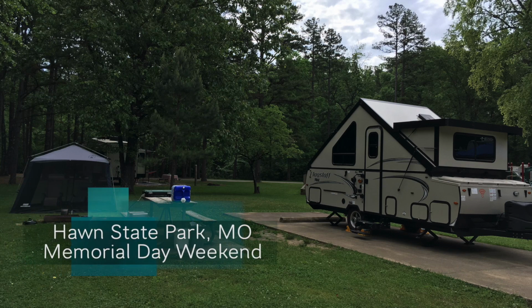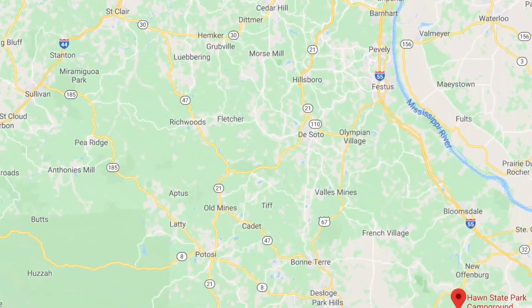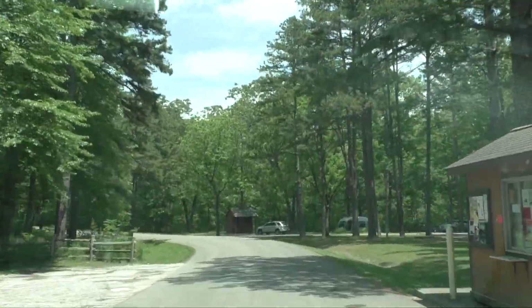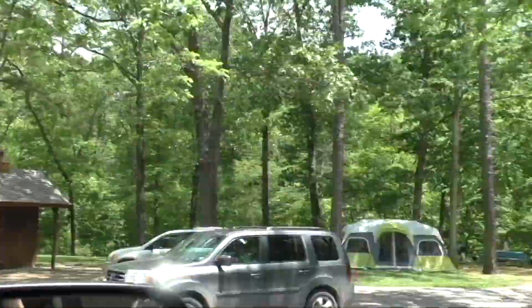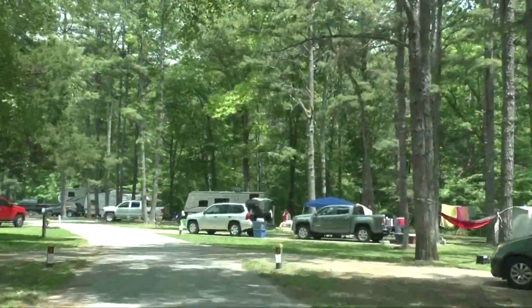For Memorial Day, we were lucky to get a spot at Hawn State Park. We are at Hawn State Park Campground, and we're going to give you a tour. This campground is pretty small. It's only got 50 sites, varying from electric and water hookups to walk-in camping sites.